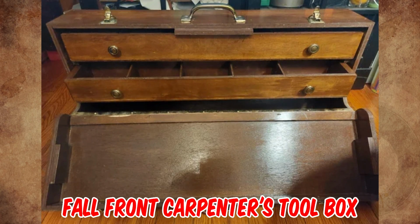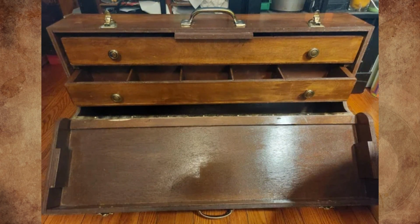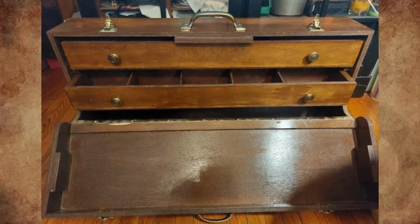This is a fall front carpenter's toolbox. I have two almost identical ones. They were often apprenticeship projects.